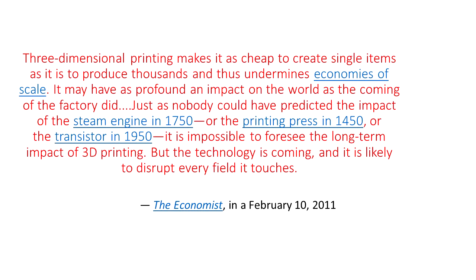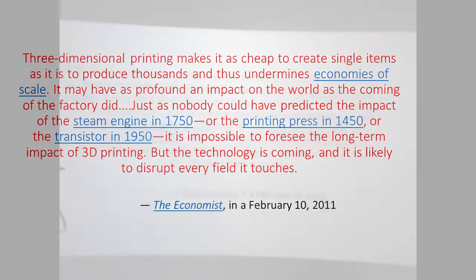Three-dimensional printing makes it as cheap to create printed items as it is to produce the same item in bulk, and thus undermines economy of scale. It may have as profound an impact on the world as the coming of the factory did, just as nobody could have predicted the impact of the steam engine in 1750 or the printing press in 1450, or the transistor in 1950. It is impossible to foresee the long-term impact of 3D printing. But the technology is coming and it is likely to disrupt every field it touches.